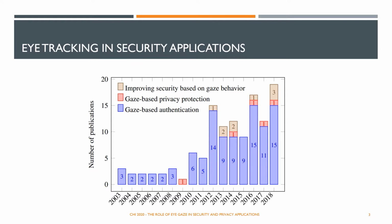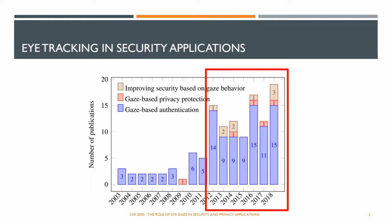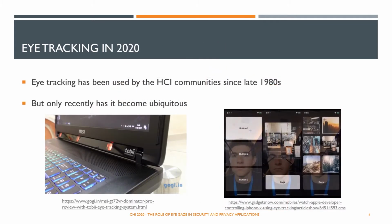This figure shows the number of publications from the year 2000 till 2018 that focused on using eye tracking for security applications. You can see that there is a significant increase in the past period. This graph is based on the publications at different conferences, including HCI, computer vision, eye tracking, and security, and we also included journals.